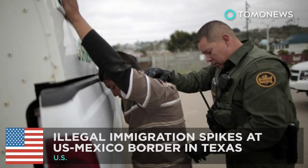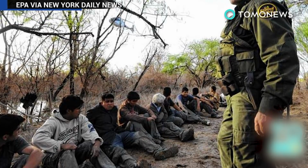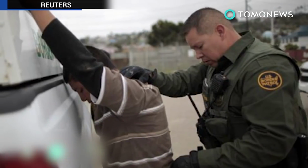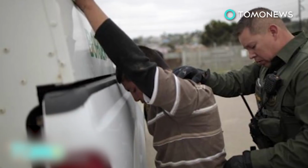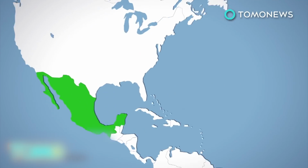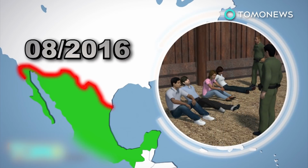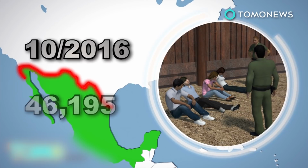Illegal entry spikes at Texas border. Migrants trying to get into the U.S. are doing so in droves recently. One Border Patrol veteran said it's because they're worried Trump will start building his wall once he's sworn into office in January. Recent months have seen an increase in the number of people caught illegally crossing into Texas from Mexico, from 37,000 in August to more than 46,000 in October.